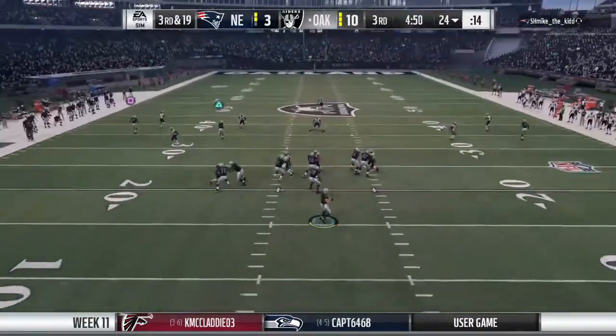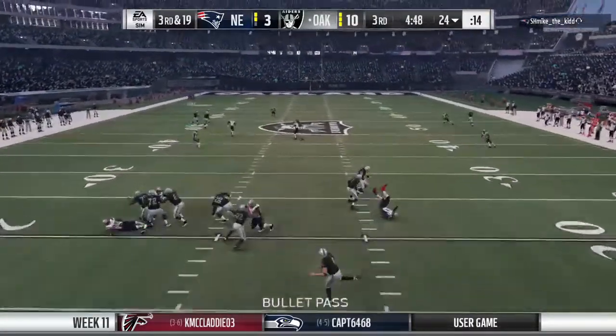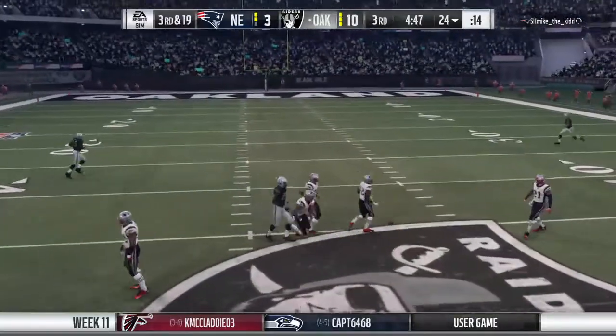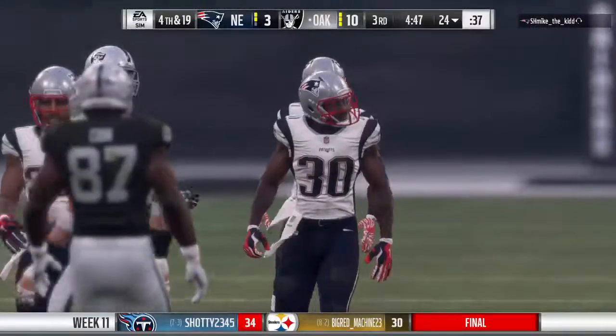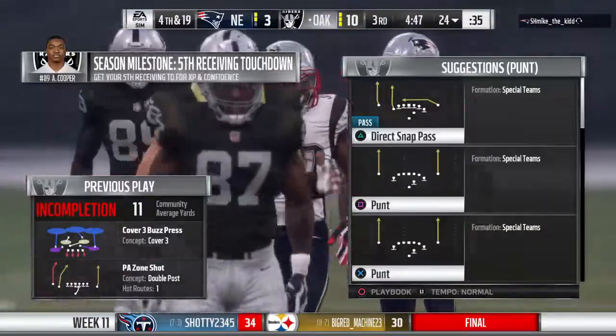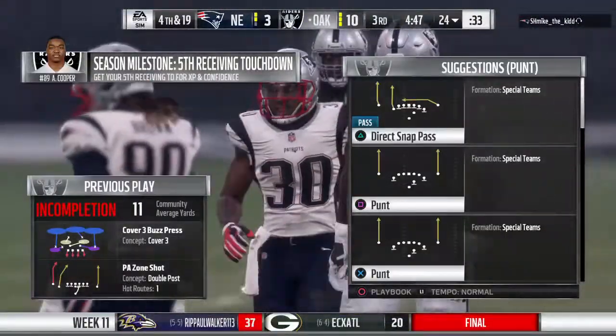On play action. Now Carr, letting one fly deep for Cooper. Oh, incomplete. Nearly the pick they needed. They would have loved one there, but at least it does get them to 4th down.